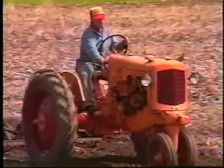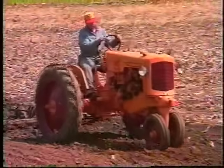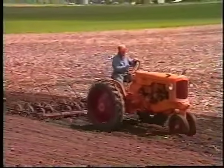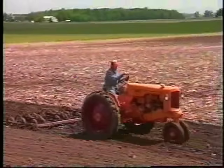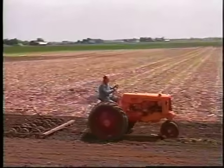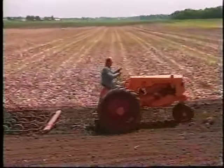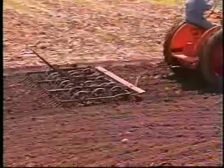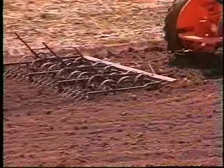The final step before planting makes use of an International Harvester 3-section spring-tooth harrow. After plowing and disking, the furrows are still too rough for seeding. It's the job of the harrow, hooked up behind Ernie on his Mini-Mow Model R, to level the soil in preparation to laying down the seedbed.